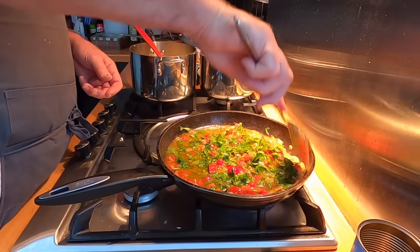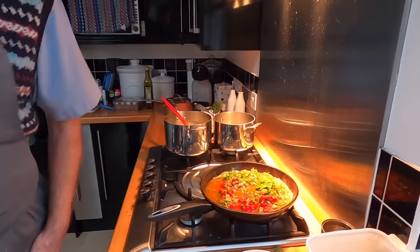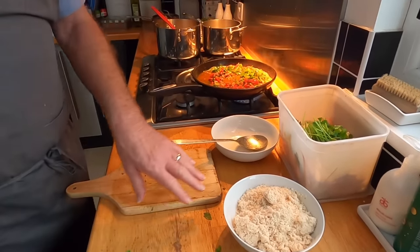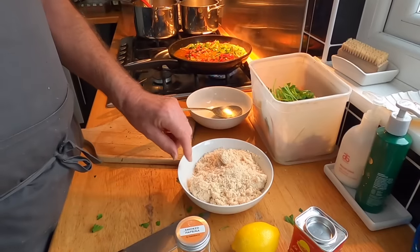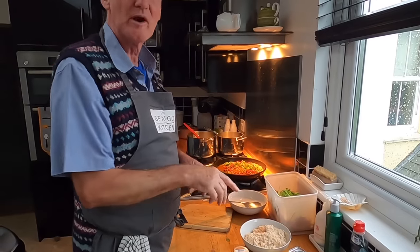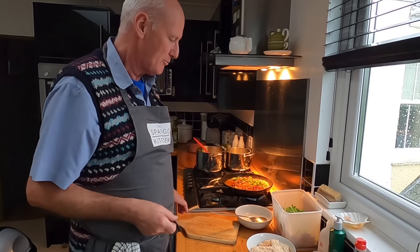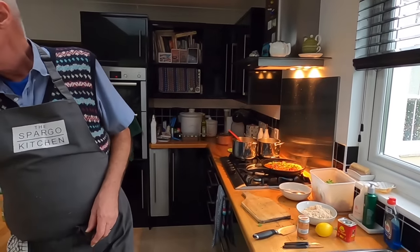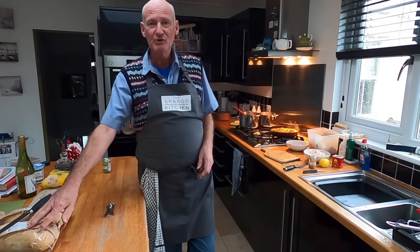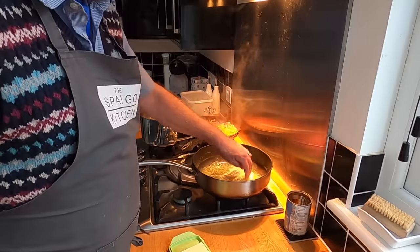To give this dish some extra bulk, this is just my own doing. I've taken out from the freezer some of my breadcrumbs. I'm going to pan fry those in butter with some mixed herbs. And what I'm going to do is, when they're brown and toasty, I'm going to put them over the top of the dish just to bulk it out. An alternative is, we've got some crusty bread, you could cut that down into small cubes and fry those as croutons. They would be lovely. A little bit of olive oil.